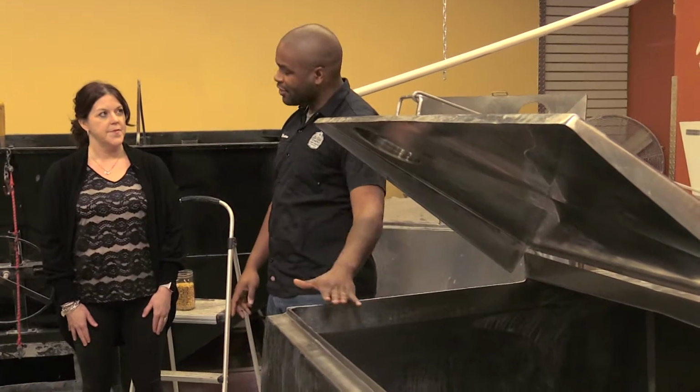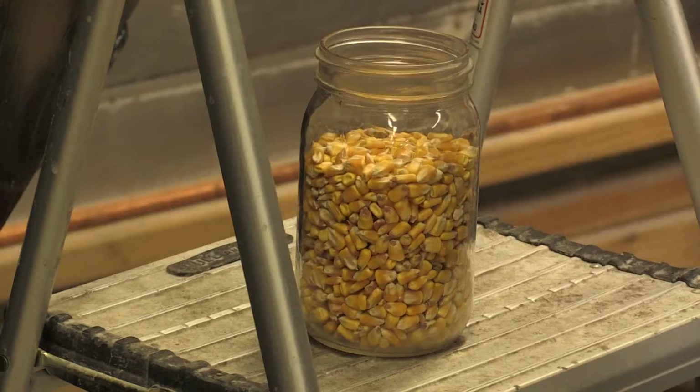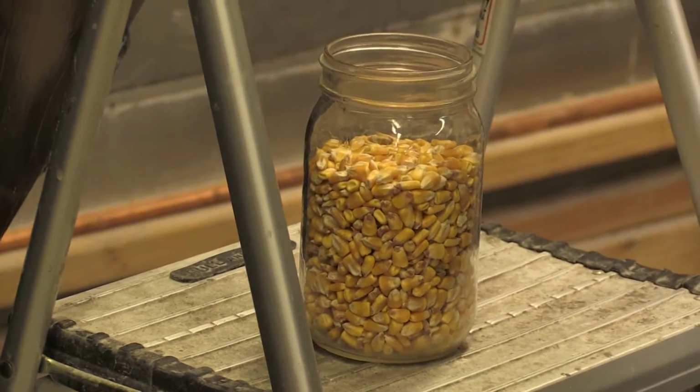Got it. So we add it in here with some hot water and some enzymes, and those enzymes are going to break the bonds between those sugars. And eventually, once we break them down to where there's just one and two sugars, or mono and disaccharides, that's what our yeast can eat. And our yeast are going to do all the heavy lifting once we get done with this mashing process.